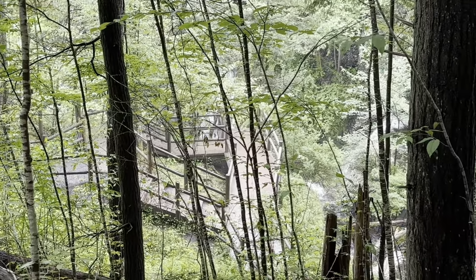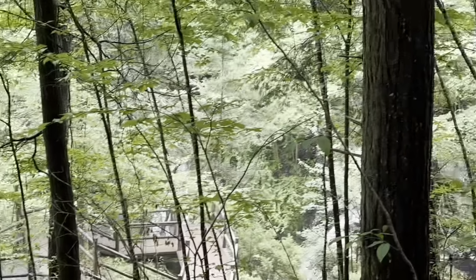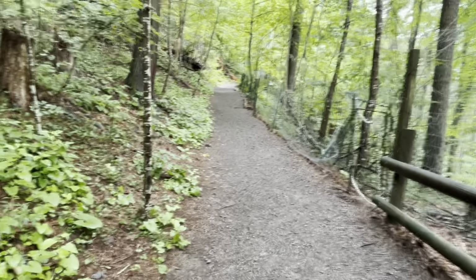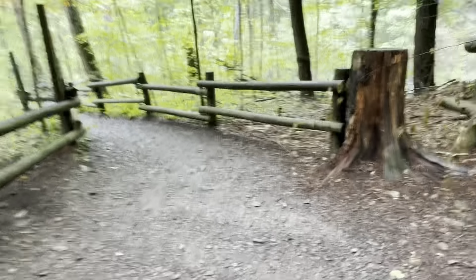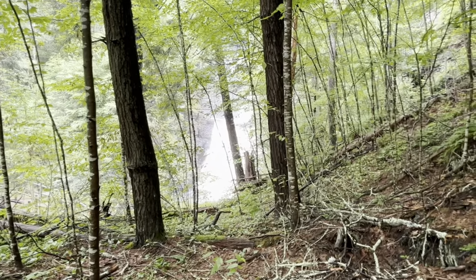This is quite well done though, with the observation platforms they've created. Very nice. And the secondary fall here. I can see how this would be hard for someone who's not young. These are quite steep steps. And I wonder if this is just a more easy way to meander up to the top. I'm not sure. Maybe I'll try it when I come back up. Pretty spectacular.